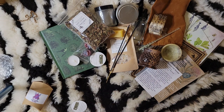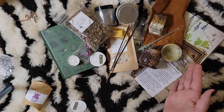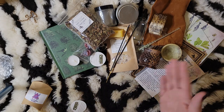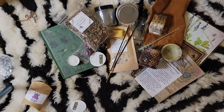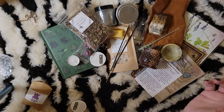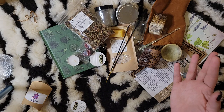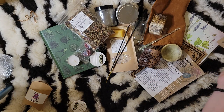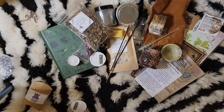Okay. Freak out moment. What did you guys think of this box? I thought this box was amazing. But then again, I love all things plant-based. I love plants, and I love crystals, and I love all of this. I know I was kind of all over the place tonight. I'm sorry. It's really late here. I'm tired, and it's just been one of those days.